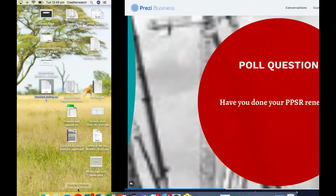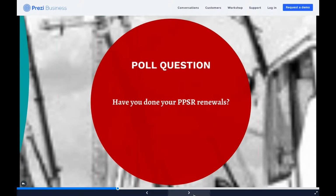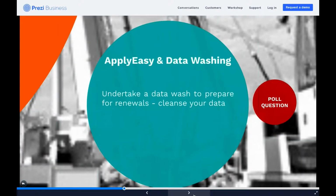Okay, great. So it looks like 83% of you have not currently processed your PPSR renewals, and bearing in mind the initial renewal period is coming up on the 30th of January, so you do still have some time to jump into that. Something that may assist some people in preparing for renewals is to do a data wash to review which registrations need to be renewed and ensure the data on your customers is correct. CreditorWatch can help you with that.